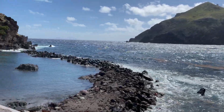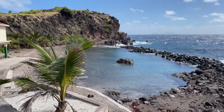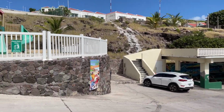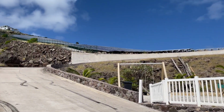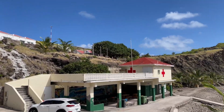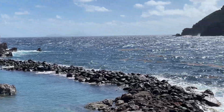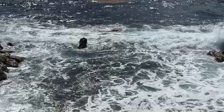This is the Cove Bay Saba. It's a man-made swimming area. But look how cute it is. This is a shed where everybody can picnic and hang out. Little playground. There are the solar panels and we are just below the airport. Red Cross building. In the distance you can see the island station. There's a ton of seaweed over there, but thank goodness it's not in the pond.